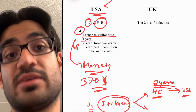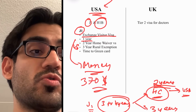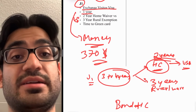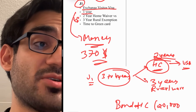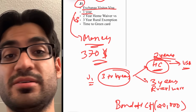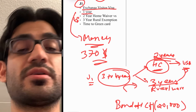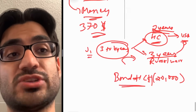The other way you can go around this 2-year home country bond is you can do a 3-year rural waiver in the US. The way to get into this is you have to first pay a bond to your home country, which right now for me is about $20,000. I have to pay $20,000 to my home country. Then I can bypass the home country 2-year bond and do a 3-year rural waiver where I work in a rural part of the US for 3 years. Then I can work in the US on an H1B visa. So there are these limitations. Now let me dive into the H1B visa.